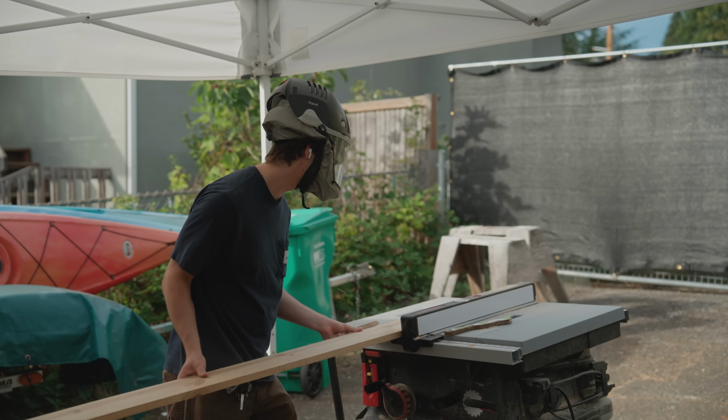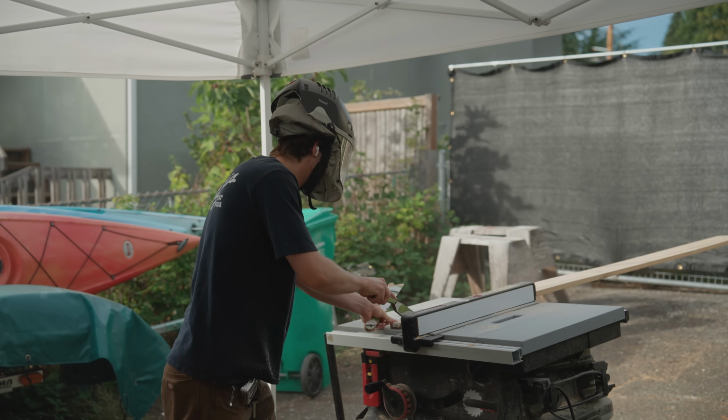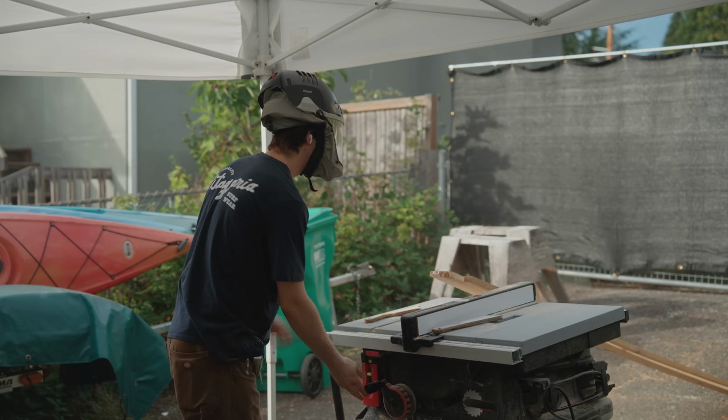Now that I have all of the hardware installed, the bed frame itself is pretty much ready to assemble. But before I can actually put a mattress on this and assemble the whole thing, I needed to cut some thin strips for the bed slats to sit on top of. Before I could make too much progress on those, I got slightly distracted.